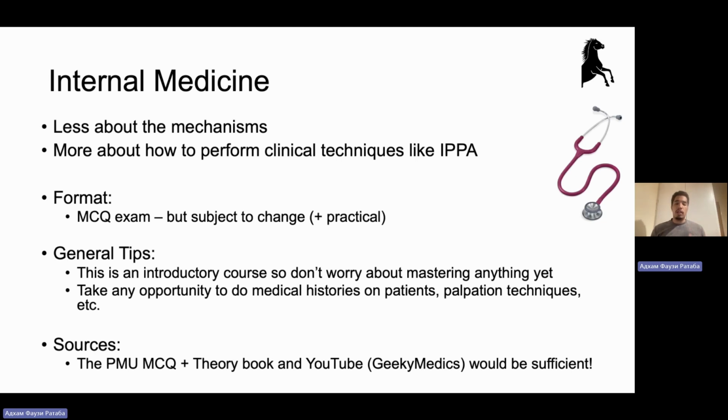So generally, the tip that I recommend here is that it's an introductory course, right? It's called Propedeutics of Internal Medicine, which means introduction into internal medicine. So they're not asking you to be absolutely amazing by the end of the year and know every single ECG. Obviously not. Know the basics of ECG, for example, the PQRST, ST elevation, what does that mean? Myocardial infarction, things like that.